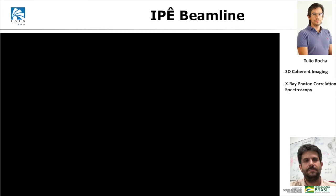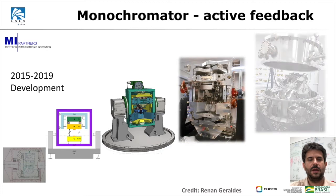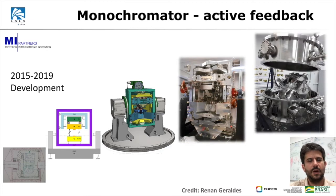To finish now, I'm going to present some of the developments that we have done along with Sirius. Just two highlights. One was the development of a new high dynamical stability double crystal monochromator. We also developed a 4-crystal monochromator, but the double crystal was specially designed to work with high-speed energy scans under very high stability conditions.